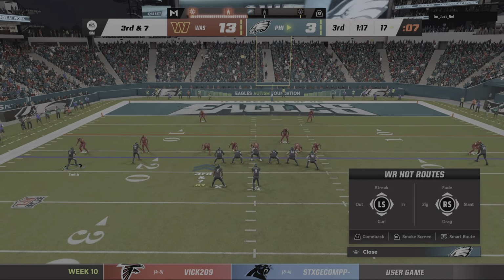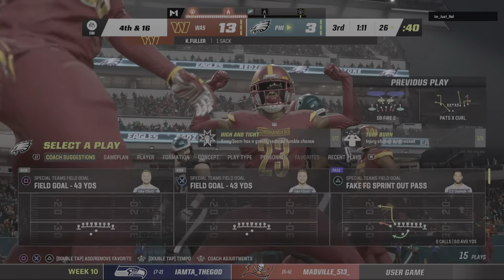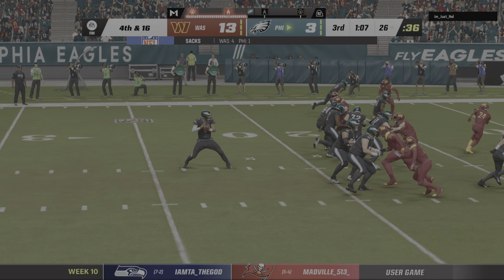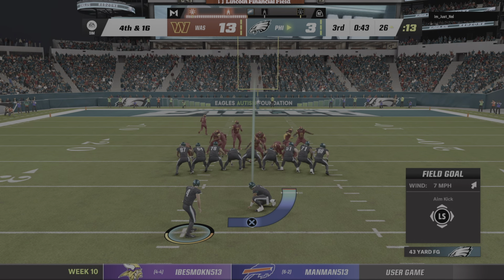To the air again, Stafford. Under pressure, and he'll go down. Back at the 26-yard line. The pressure from multiple guys there as they bury him for a big 9-yard loss.